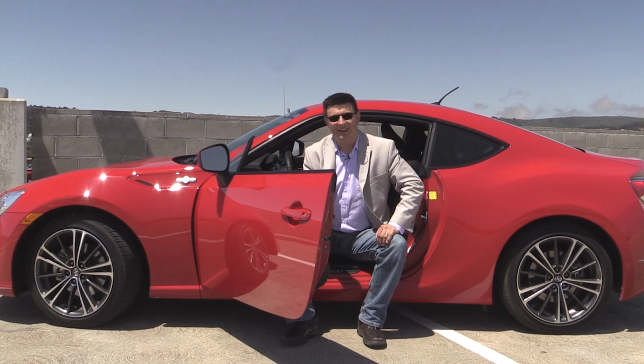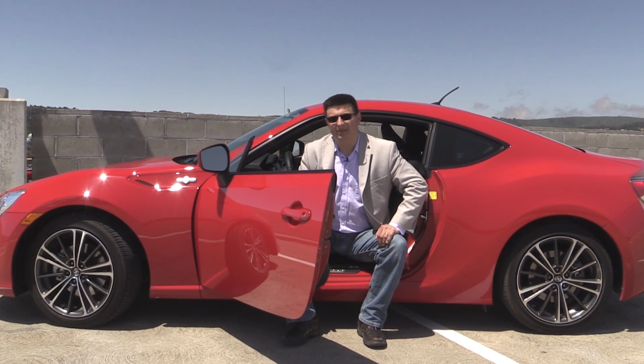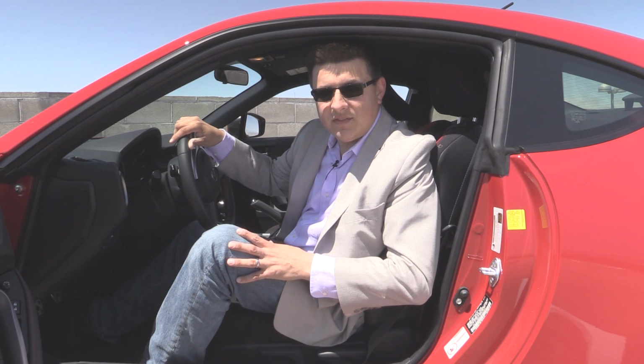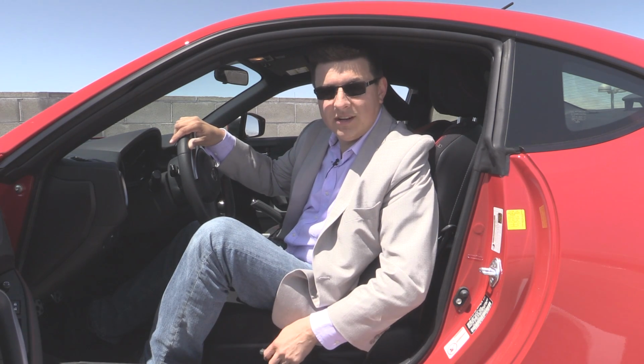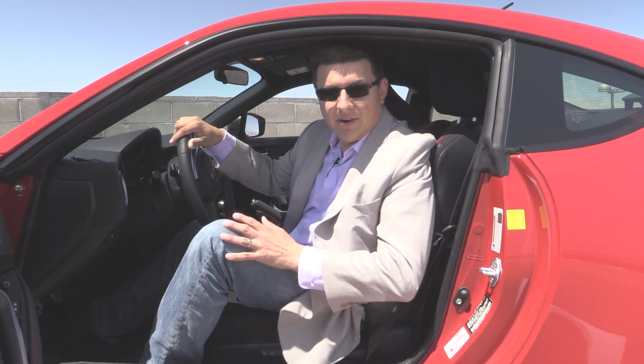And if you're 40, you need to know that if you get in the FR-S or the BRZ, there's a chance you might not be able to get out. Once you get inside, you do need to keep in mind this car does start just over $25,000, so you won't find a power adjustable seat. We have a 6-way manually adjustable seat, and we don't have any adjustable lumbar in this seat either.